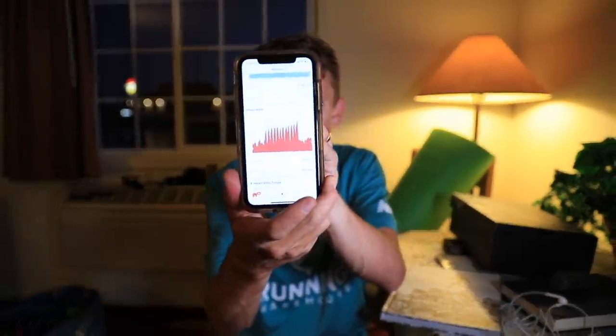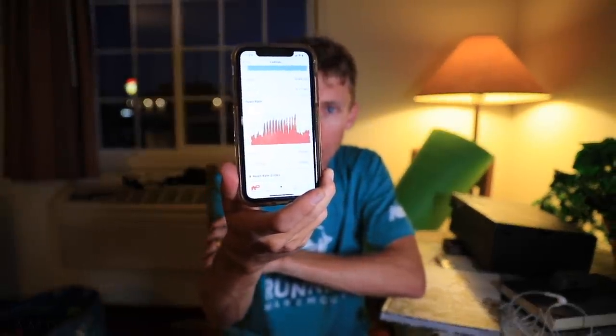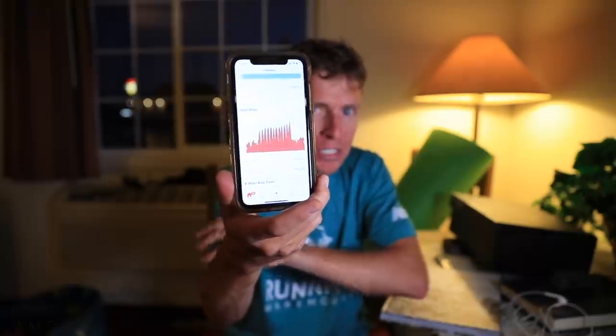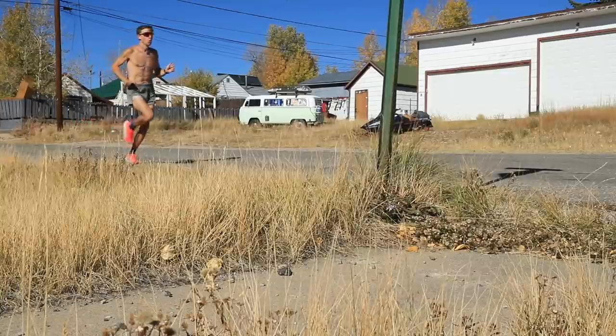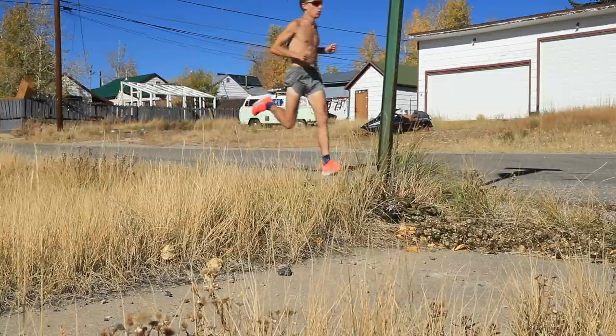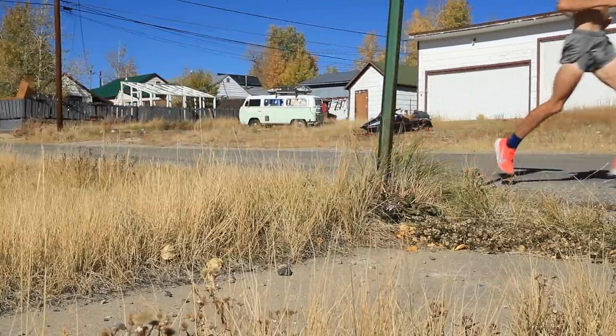Looks like my max heart rate was 198. As far as I know, I believe, heart rate folks out there, that's pretty high. And that's what I wanted. I wanted it to be very, very high. If I'm reading this correctly, based on this graph, it looks like it was the 12th rep, which I feel makes sense. I was trying to close hard, and it got up to 198.